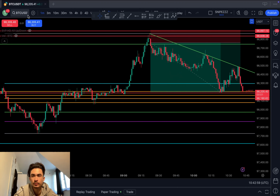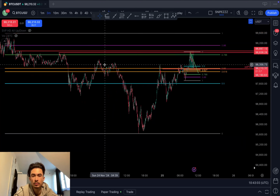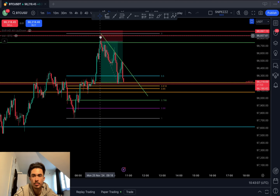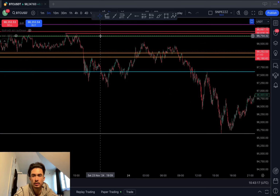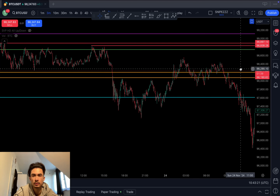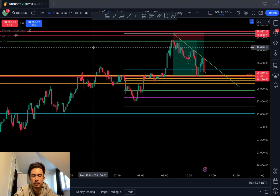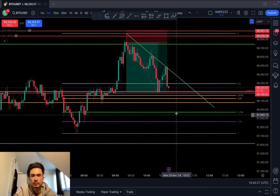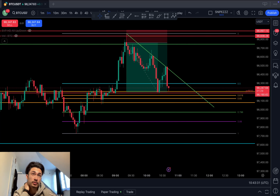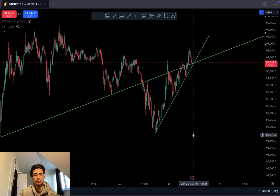So another good trade in the bag, guys. We got a nice 786 SFP tapping the highs. These highs here, that red line there. You can see them highs going across. We SFP'd it nicely. Yeah. I think I'm done for the day. Time to go gym.